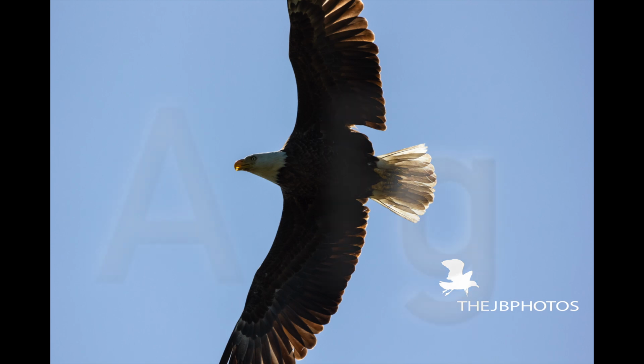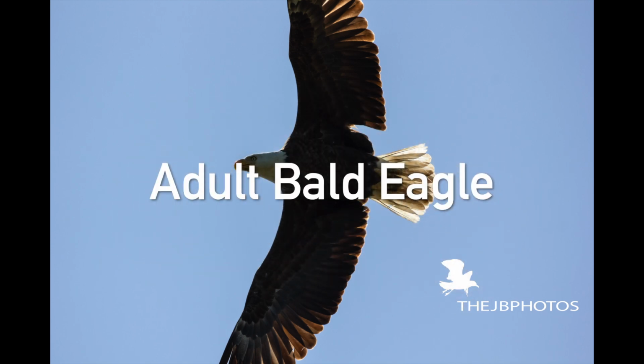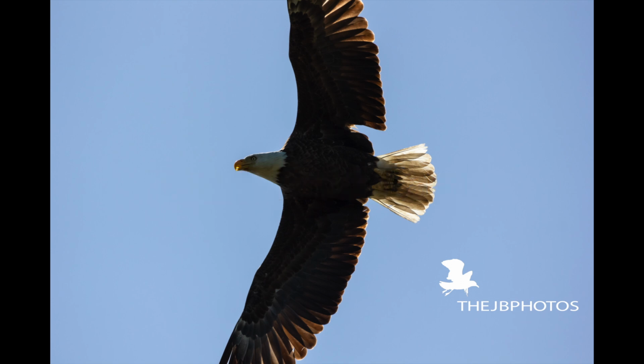So here is the beautiful adult bald eagle. This is actually my first time getting a close-up shot of an adult bald eagle. As you guys probably know, I don't even have any bald eagle pictures on my website. This eagle here was chasing the osprey with a fish. I'm trying to remember, did the eagle get the fish? I think the osprey got away. It outmaneuvered the eagle this time.